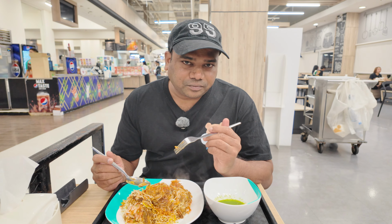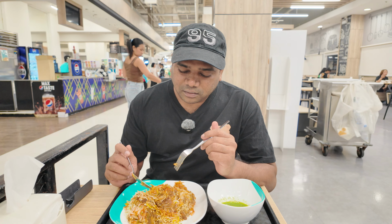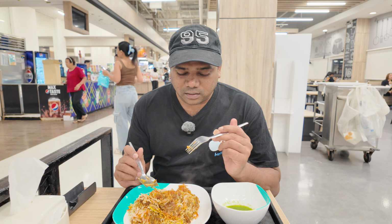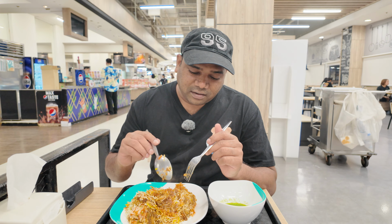Okay, about the taste, it's not that spicy, but the mutton feels tender, and the rice is good. Okay, overall the mutton biryani is good. Okay, not bad. So you can try this.